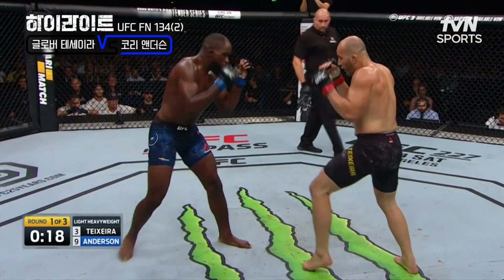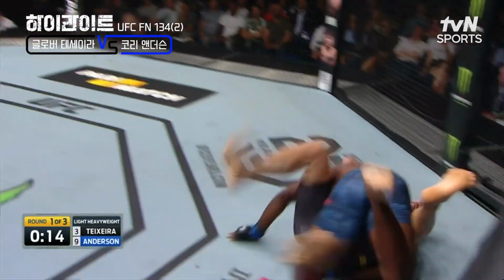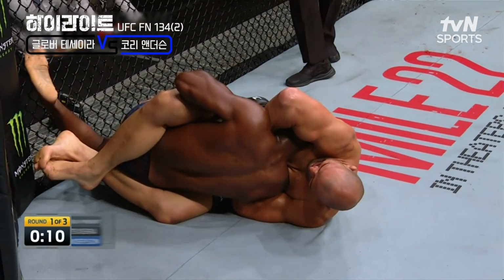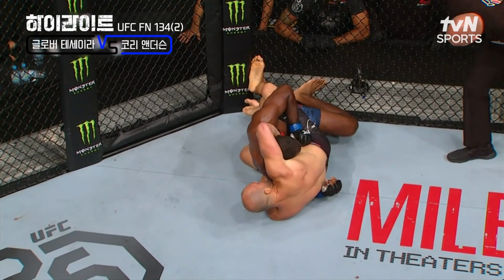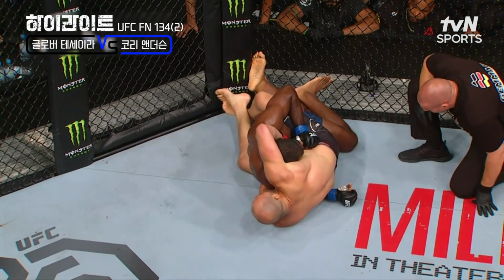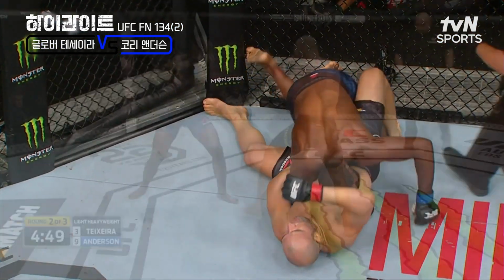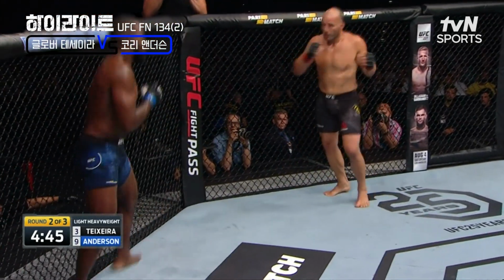Teixeira's going to be questioning whether he's going to be attacking the legs for a takedown, as he does here again. Watch this drive, beautiful work. Oh, he's wrapped the head. Teixeira's tight. He's knocked that guard up. Teixeira's grimacing as he's putting power into this choke. The clock is counting down, 5 seconds left. Looks like Anderson will make a second round. Teixeira coming forward down early.